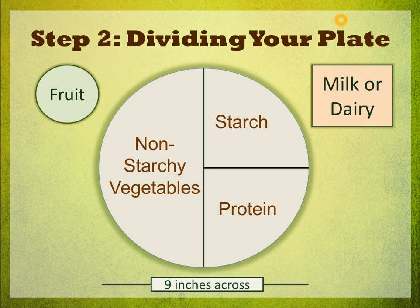Now that you have your 9-inch plate picked out, it is time to divide it into sections so you can begin filling it with food. As you can see on the screen, it isn't that difficult. You're going to divide your plate into 3 sections. First, draw an imaginary line down the middle. Fill 1/2 of your plate with non-starchy vegetables. We'll talk more about these in just a second.